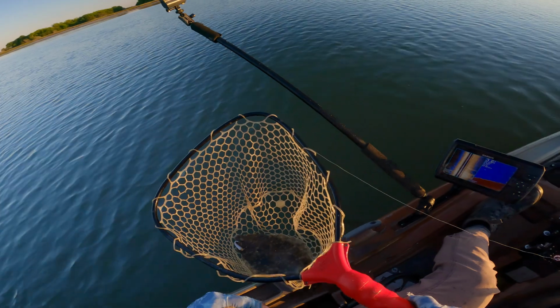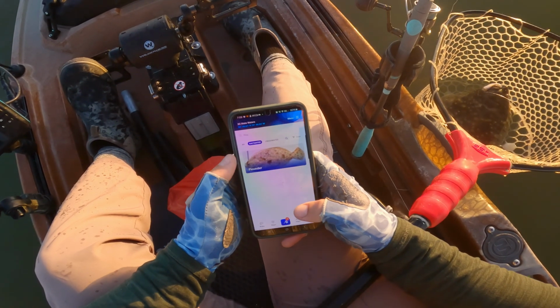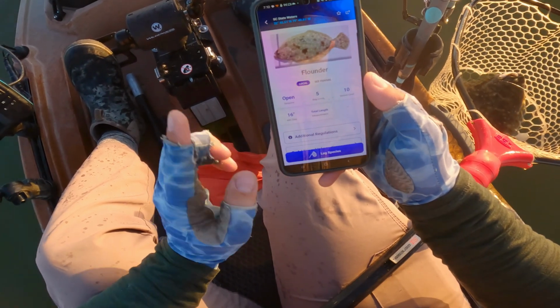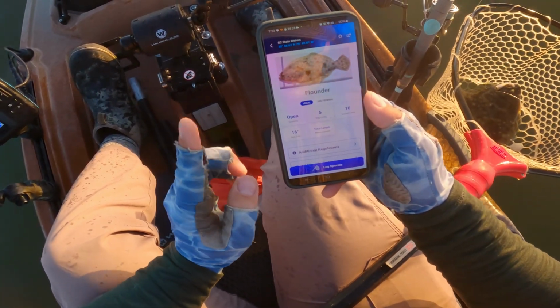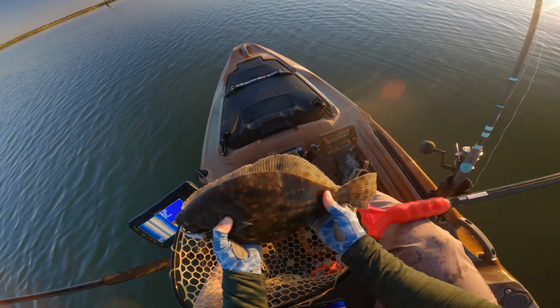Let me double check, because they have changed their regulations relatively recently. I believe it's 16 inches, 2 of them a day. Keep him in the water till I confirm. Yep, 16 inches, actually 5 a day. I'm not worried about catching my limit today. I'm just worried about keeping this one because I don't get to keep flounder very often.